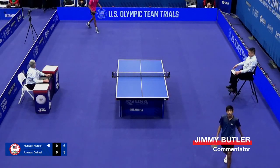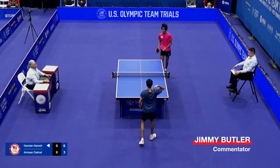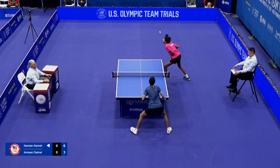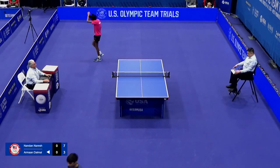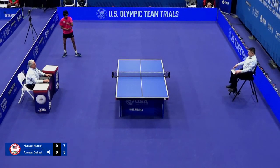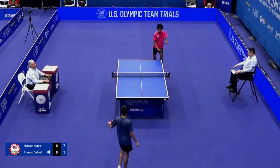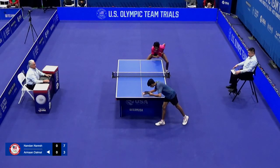And there's the best rally of the game so far this match right there. Naresh taking a 6-3 lead. Oh, beautiful backhand there by Naresh. Dalamal came in, banana flicked at the ball, went too slow and too high, and Naresh punished it.